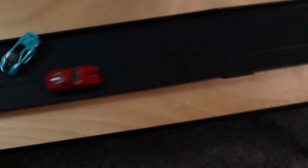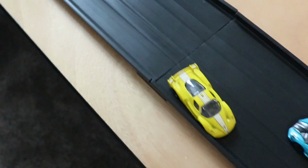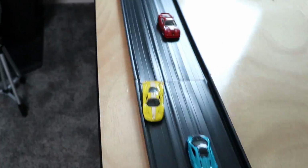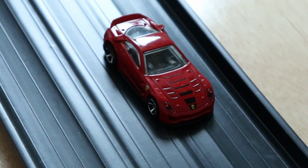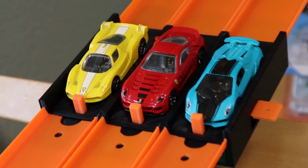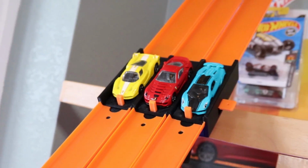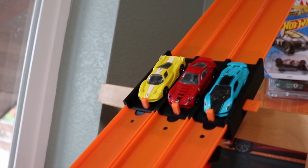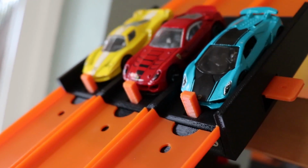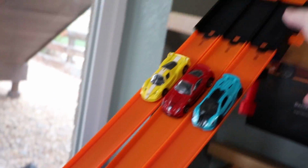3, 2, 1. Look at that, and it looks like it. The Ferrari 599XX, with a bad start, is going to pass the competition on the backstretch, getting a second win. One more, and it's a sweep for the 599XX. 599XX, not known for being the best in tournaments, is now two wins over everyone, one more away from taking the victory. Can he take it in the middle lane? We're about to find out in 3, 2, 1.